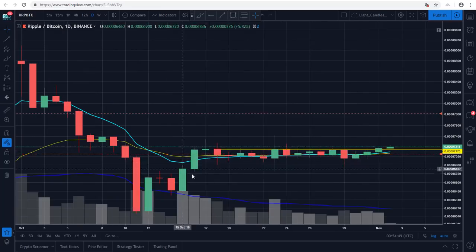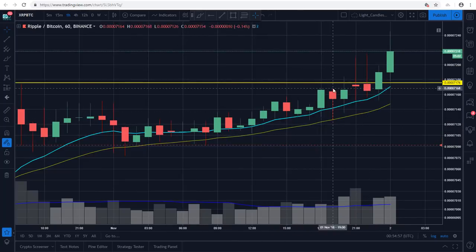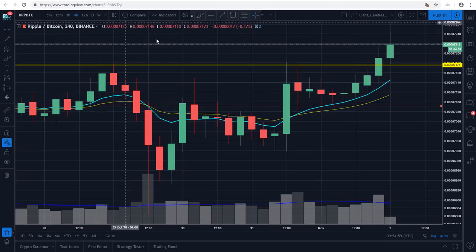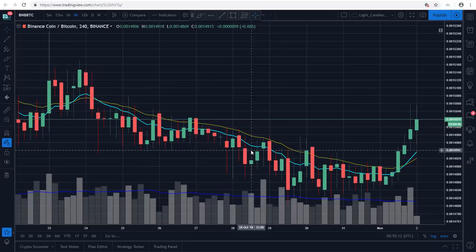Pretty much just on par with Bitcoin, kind of following suit. But now just starting to edge higher. Let me zoom in, look at that 1 hour chart. Gaining a little bit of momentum here as well, starting to outperform Bitcoin a little bit. So watching this one just because of how flat and how tight that chart has become over the last few days. Binance coin also showing a little momentum here today.